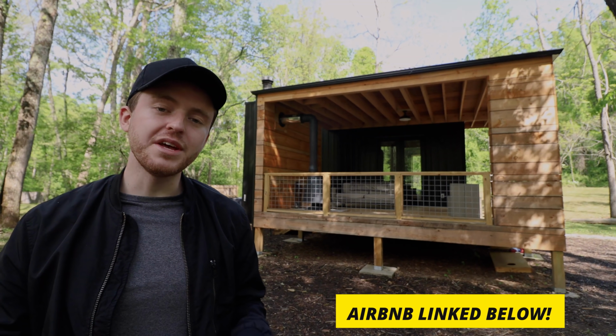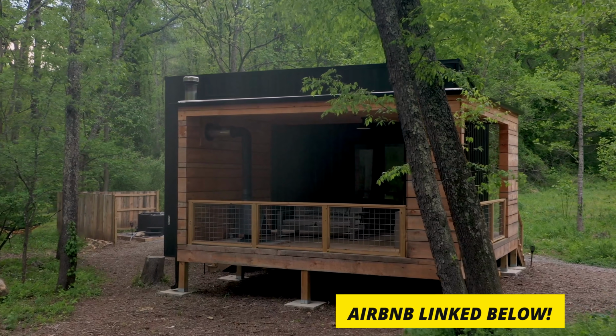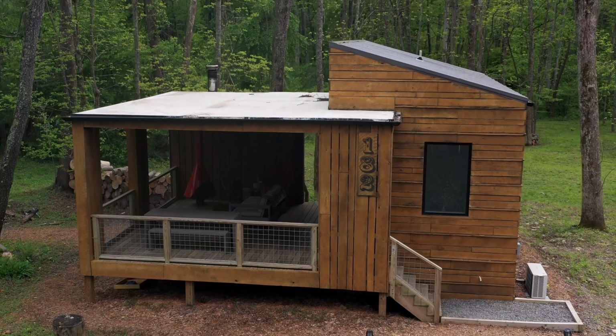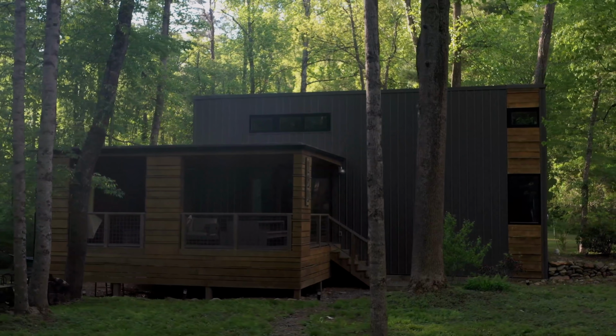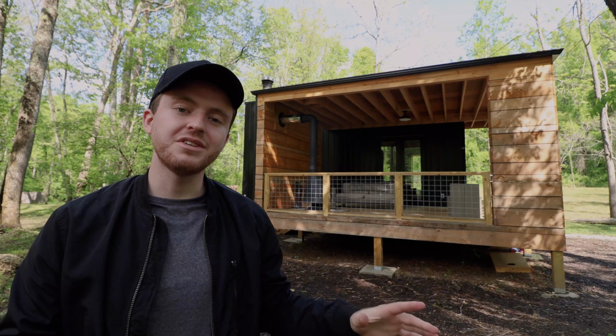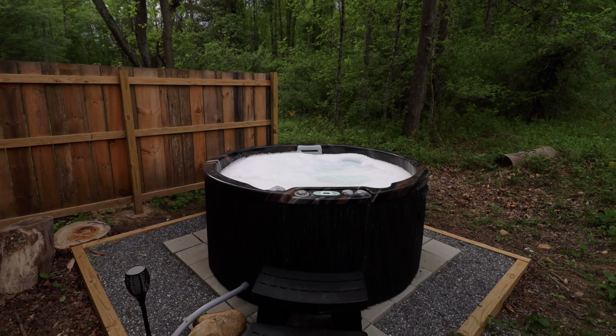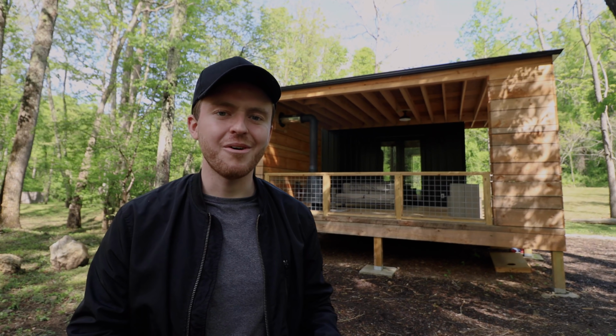Today I'm at this really cool, tiny, modern Scandinavian cabin, and it sits on a property with two other cabins. It's called ModCabins Asheville. I absolutely love the interior design in this place, and it also has some pretty sweet exterior amenities. So let's go in, check this place out.